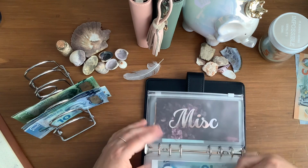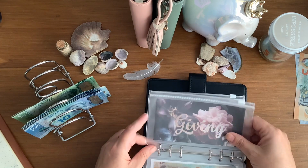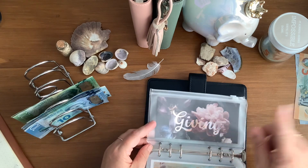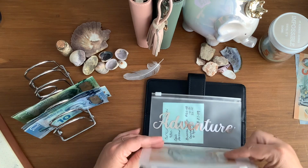And I wanted to put 5 in giving, but I think I'm going to have to come back to that because I'm out of 5s. So just remind me, $5 needs to go into giving. Miss Kids 5, I'm going to leave it there.